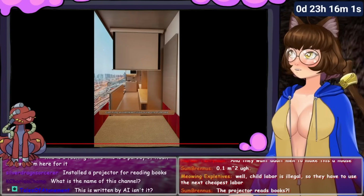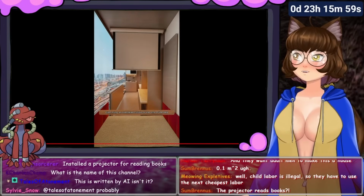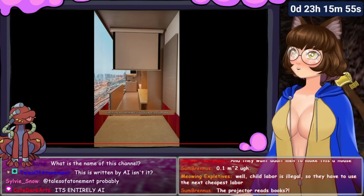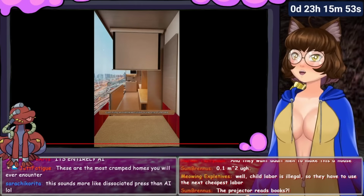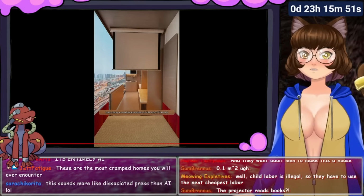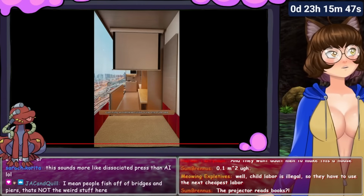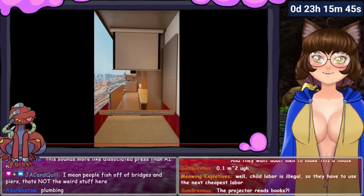I still have to understand, why is the shitter always located directly next to the cooking area? It's gotta be all AI. It has to be like... an AI creates it? From the ground up. It has to be.